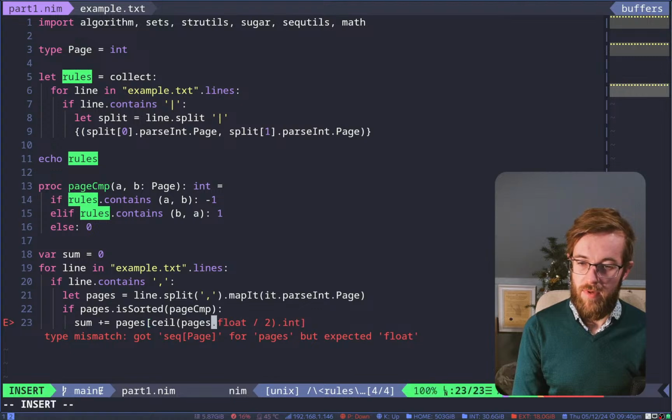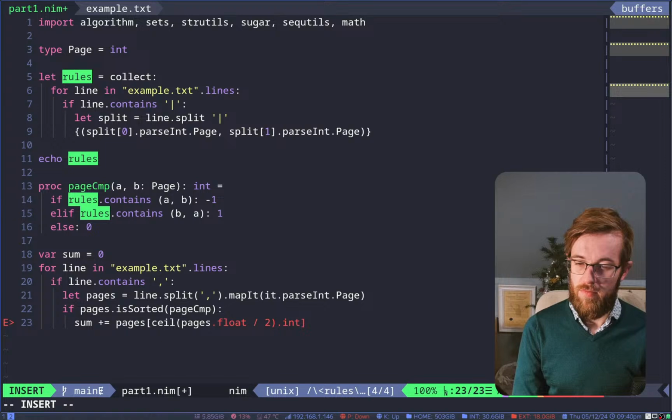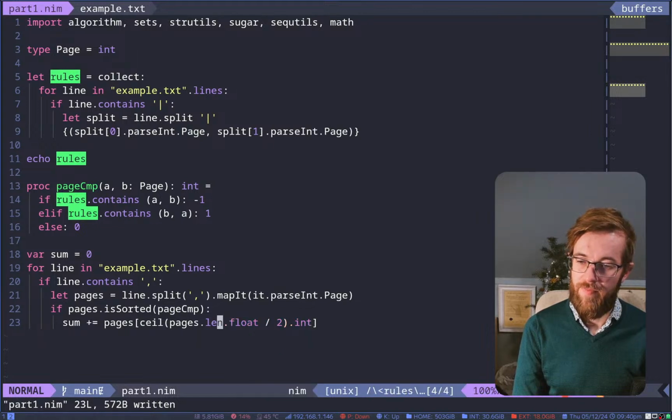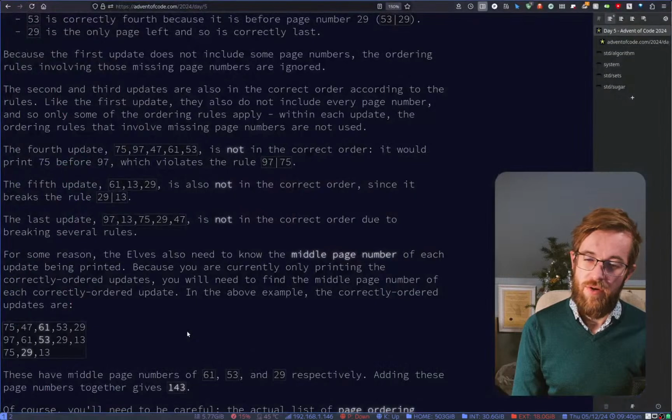Oh, right. Oh, pages dot length, I guess. Yeah. Could maybe do, if we did pages dot high, so this is the 4th index, and then div by 2, that's 2. And if we have 4, then this is 0, 1, 2, 3. Div, that's a 1.